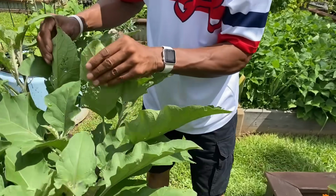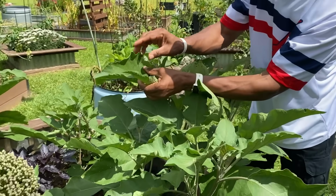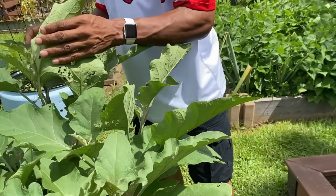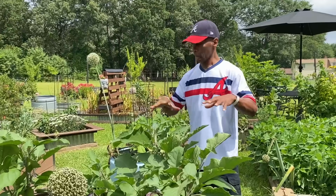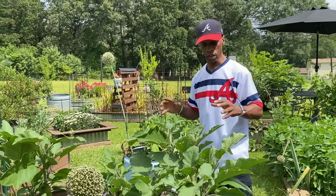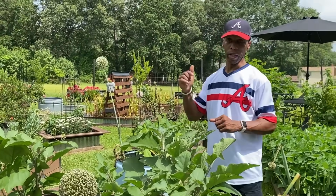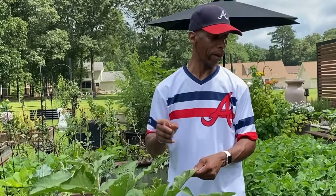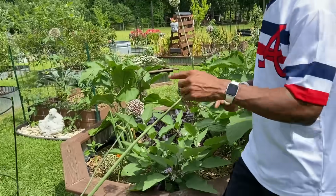Now, we've yet to hit 90 degrees in Georgia Zone 8A. Today it's going to be about an 83, and we've been hovering around that 80 to 83, and it's just not enough heat to make these plants really jump the way they're supposed to. But next week we're supposed to be into the 90s, and of course with that, the Japanese beetle is going to start waking up over here.